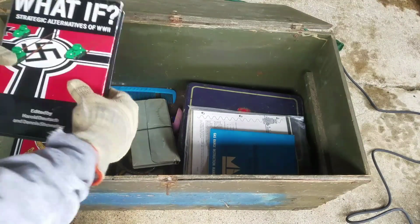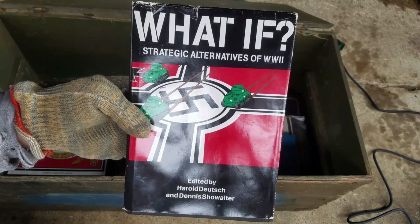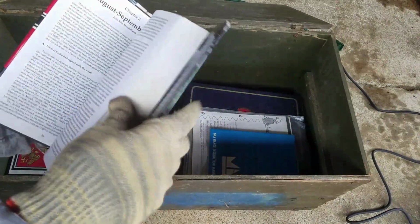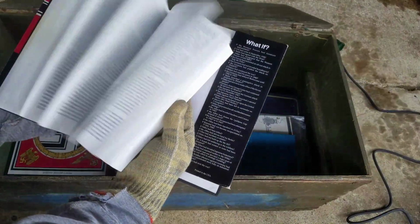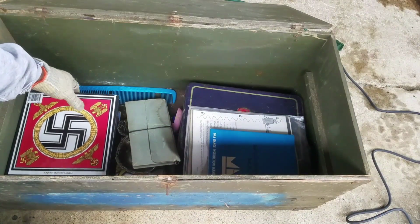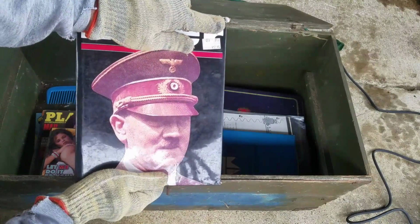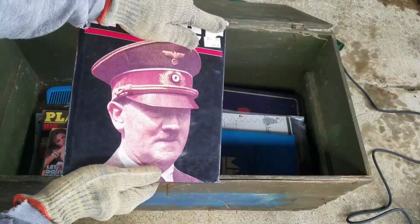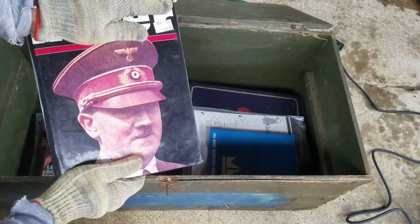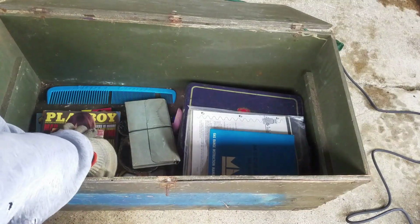Whoa, here's World War II. Right there, World War II. What if strategic alternatives of World War II, edited by somebody who's German? Let me see. This is definitely a World War II book inside a World War II trunk. And no stinking way. All right. Just because it's offensive, I'm going to try and cover up a little bit, but there is a book here, and again, we're not trying to offend anybody whatsoever, but this is definitely World War II, and stuff underneath here. Oh my goodness.